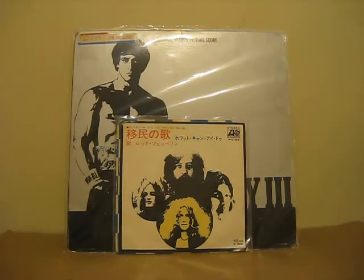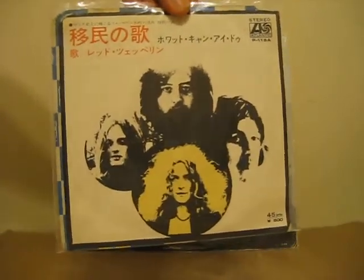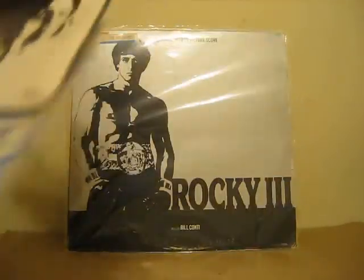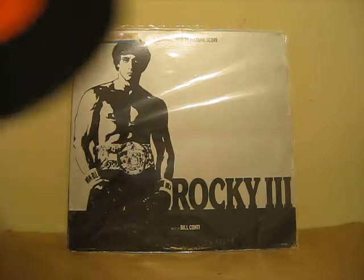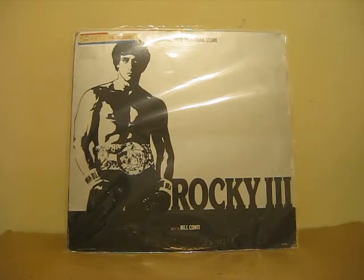I'm going to start off with a Led Zeppelin 45. This is a Japanese pressing of Immigrant Song, backed with Hey Hey What Can I Do. Here's a sleeve. This is a little attachment right here. The lyrics to Immigrant Song on the back. And here's the record here in the inner sleeve. Record's in really nice shape. And that's the only 7-inch 45 I'm going to show for this video.